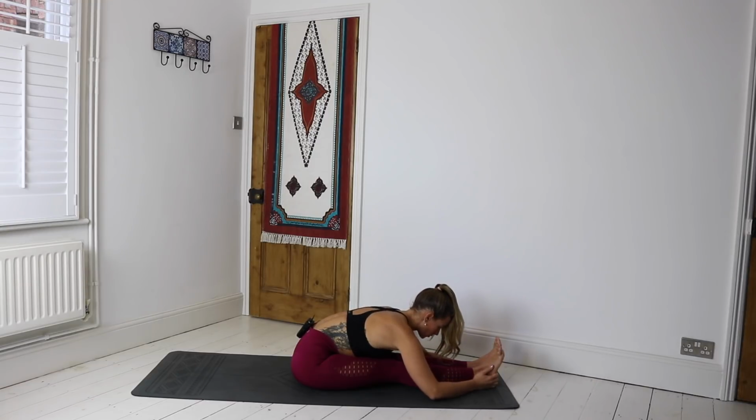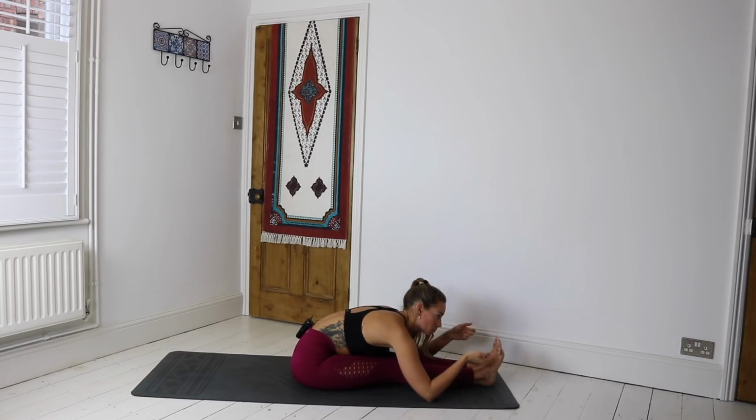Again, on an inhale, you could ease off a little bit, find a bit of length. And then exhale and come forwards. A strap is really amazing for this stretch. It really helps you get that nice deep stretch without rounding into the spine.